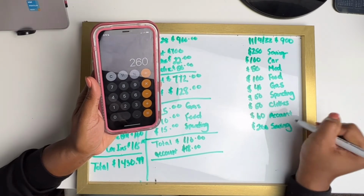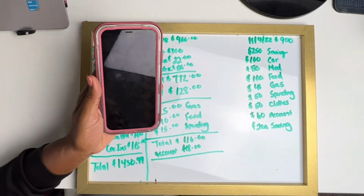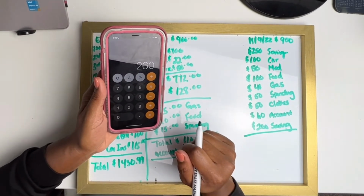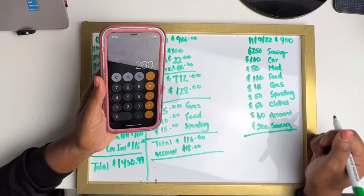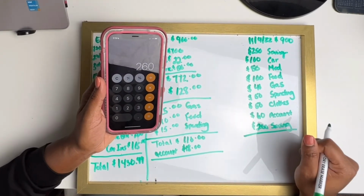So in total, I would be saving $250 in my savings this paycheck. Well, and that would get me down to a balance of zero, right? Because this is 900, all of this added up is $900 in total. So all of my money has been accounted somewhere, somehow.